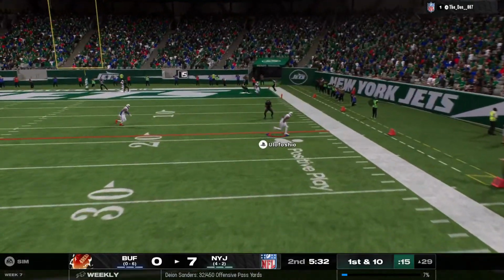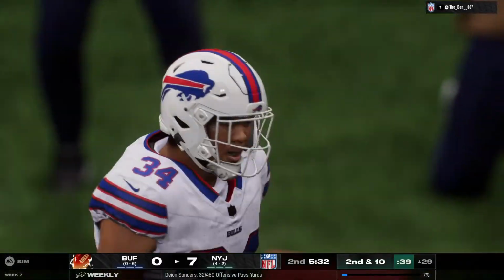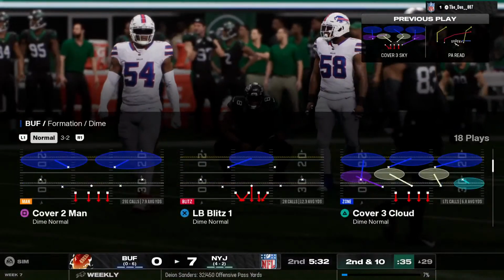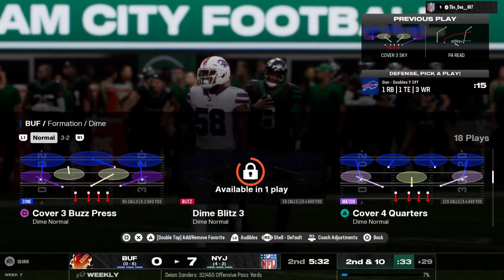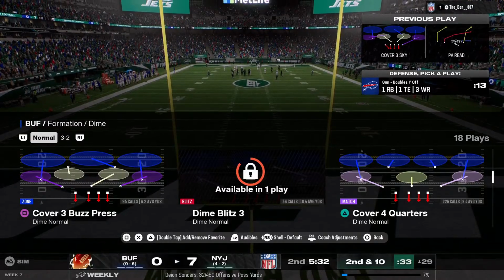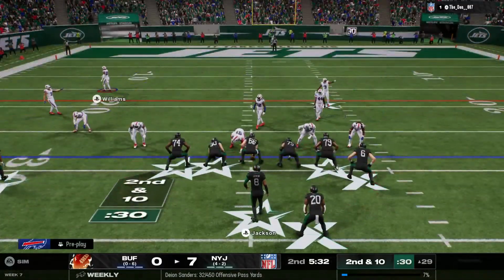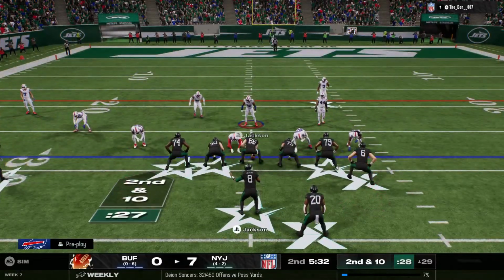Escapes the pocket. And he's just going to get rid of this one. Smart move there. When you saw the field, it's going to be second down. He did exactly what he was supposed to do on that play. Felt the pressure and escapes the pocket. After that, it's on somebody downfield to get open and give him a target. No one did, and he simply has to get rid of it.